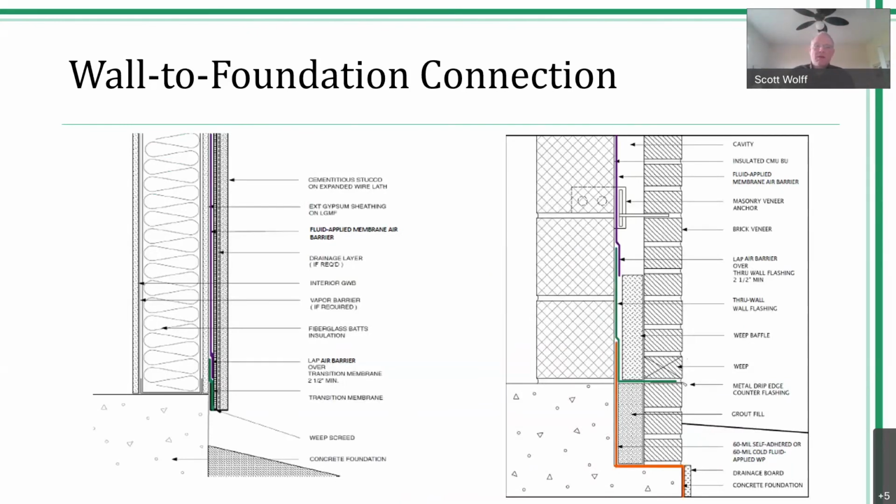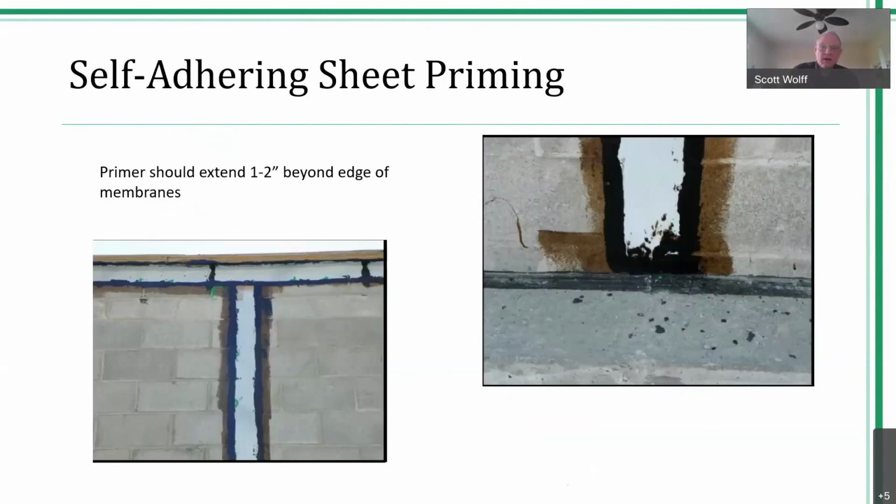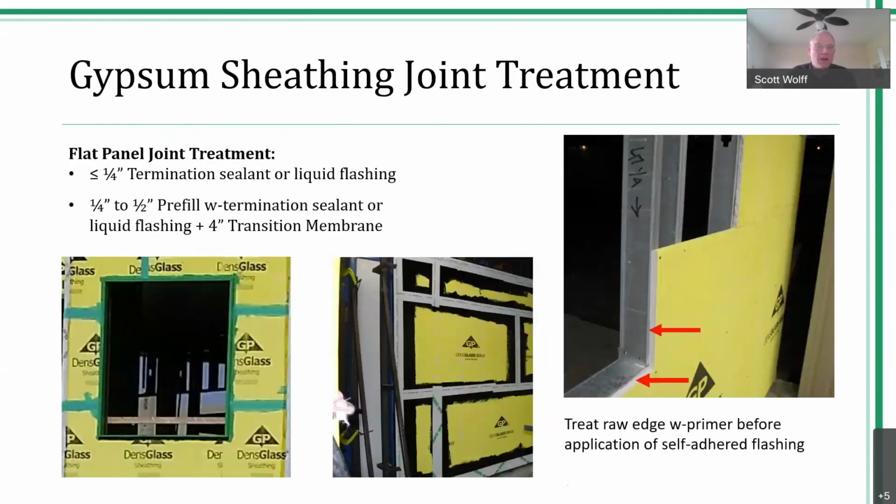Again, think about concrete, gypsum, and steel all coming together at that interface. They're going to have, again, markedly different coefficients of expansion and contraction. So we want to have a high tensile strength, high elongation type of membrane connecting that portion of the envelope. And primer, again, for self-adhering membranes should generally extend. We want to see this visible 1 to 2 inches out beyond the edge of the membrane. An air barrier ABAA installer will certainly catch that.